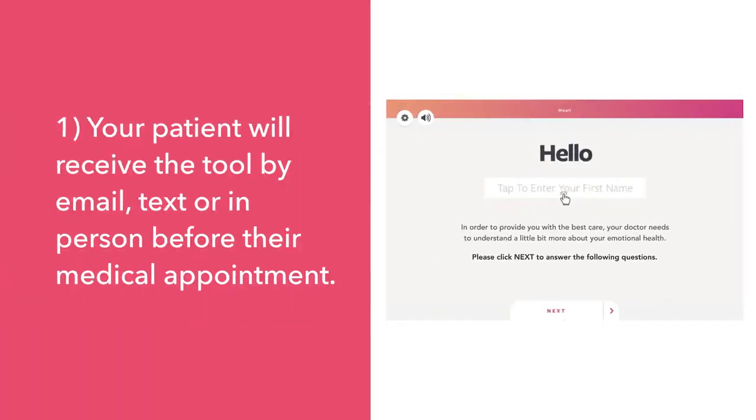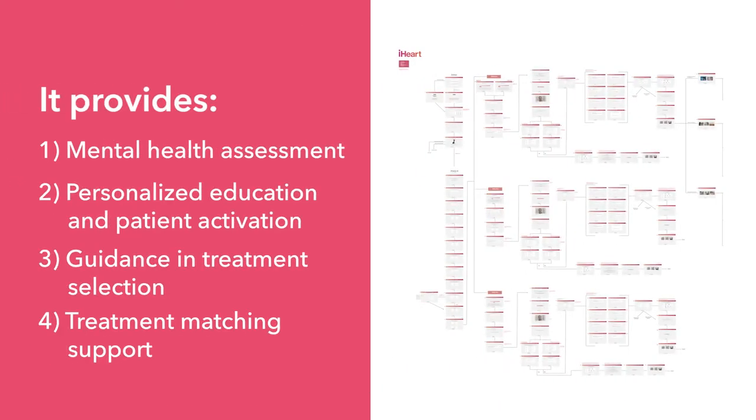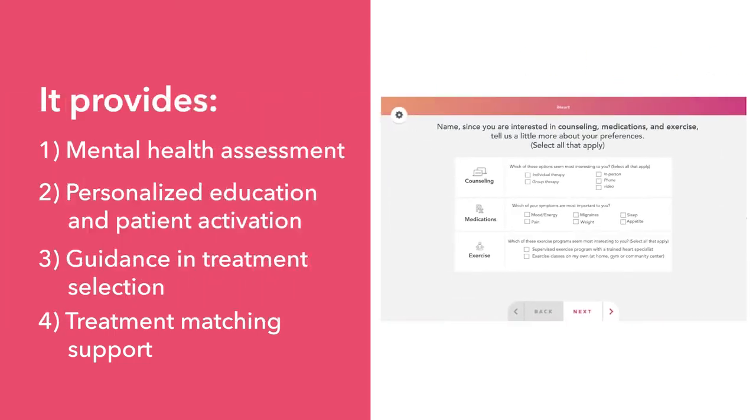How does it work? Your patient will receive the tool by email, text, or in person before their medical appointment. They will then complete the personalized tool with help from the iHeart team. iHeart provides mental health assessment, personalized education and patient activation, guidance and treatment selection, and treatment matching support.